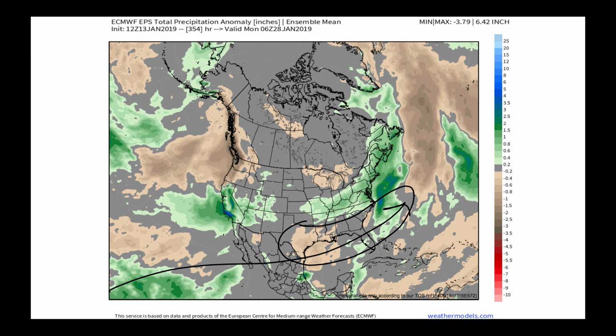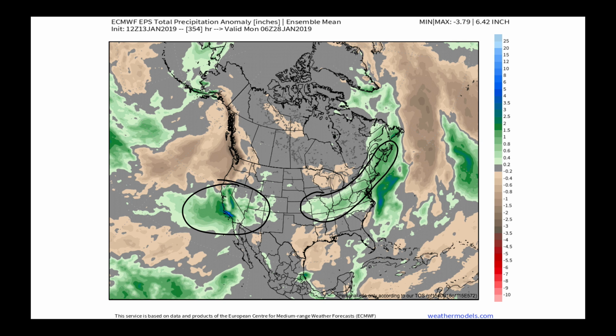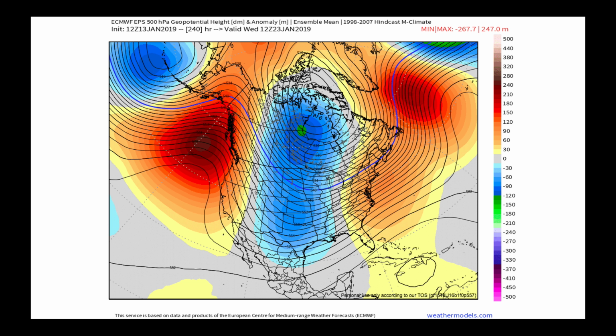Well, what do we see now? We see that the active storm track is in through this area through the next 15 days, and that's the shift. Also, look at how wet things are in California and how dry they're going to be in the Pacific Northwest. And that's because we are about to get ourselves into a bit of a split flow problem here for the Northwest. So let's diagnose that.